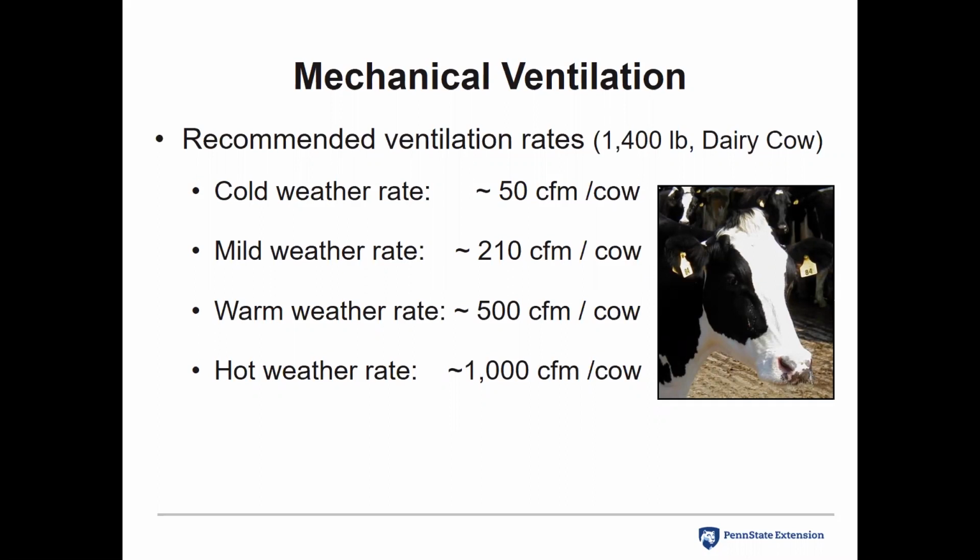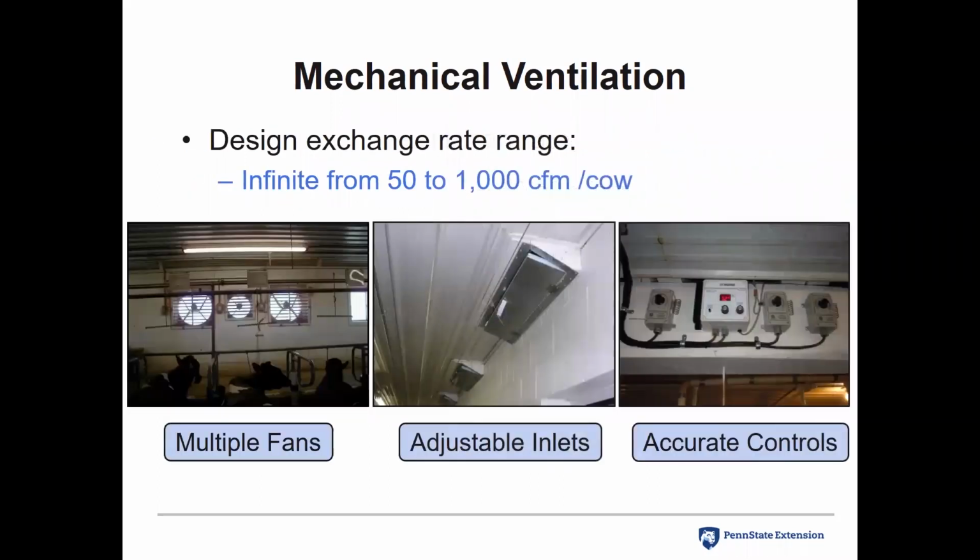Most tunnel ventilation systems are going to be in the range of 2,000 to 3,000 CFM per cow in that rate. So what we need is a system that really needs to provide an infinite range of ventilation rates between 50 and 1,000 CFM per cow. And so that's going to require multiple fans, inlets that adjust to the number of fans that are operating to maintain that static pressure we need for that uniform distribution, as well as accurate controls in order to achieve that. And we have controls available now that can do this and sensors that can do this. It's just tremendous what the improvements have been over the last 40 years in the control portion of ventilation systems.